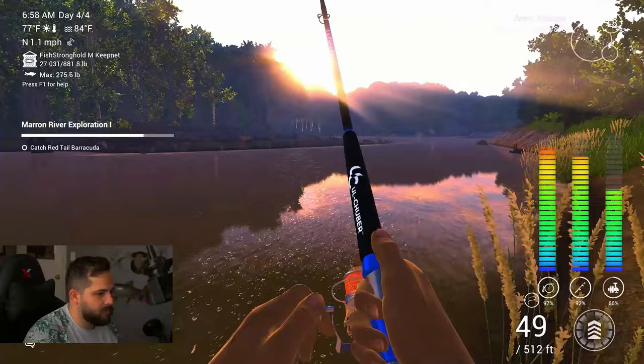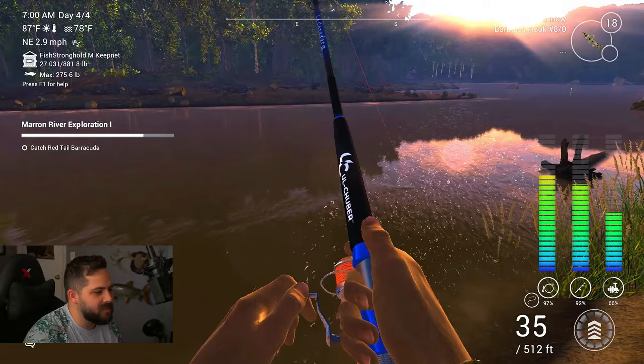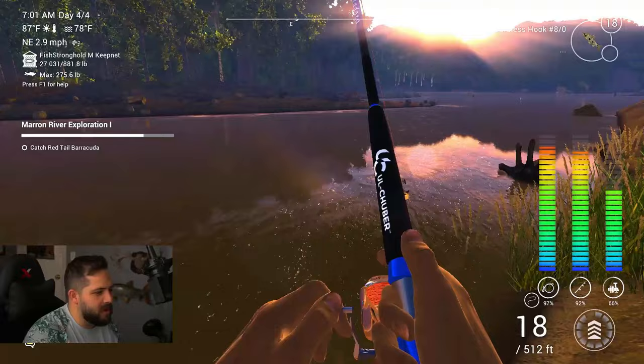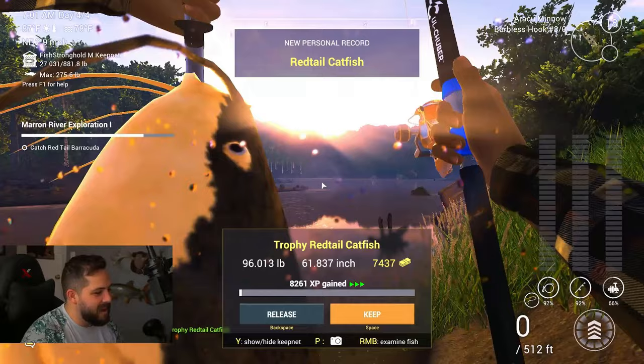Now we're chasing them down the side. There might not be any caimans in this water. I think he's just kind of playing with us, but boy, he's right there. I can see him. Doesn't seem like he has to try very hard to go anywhere, I guess. Come on, man. Yeah, there we go. That's a good one. Top notch trophy redtail, 96 pounds. Still not into the uniques, but hey, check that out.